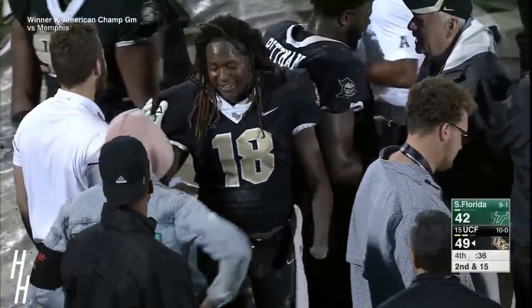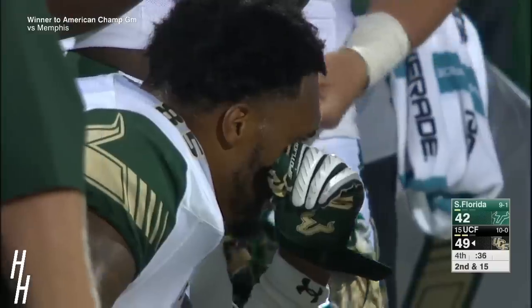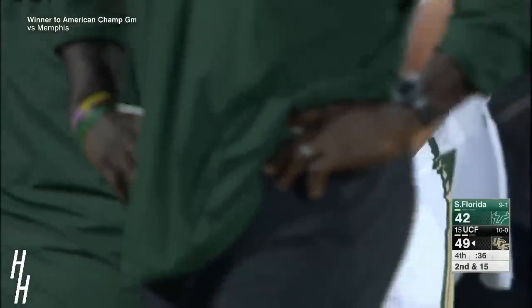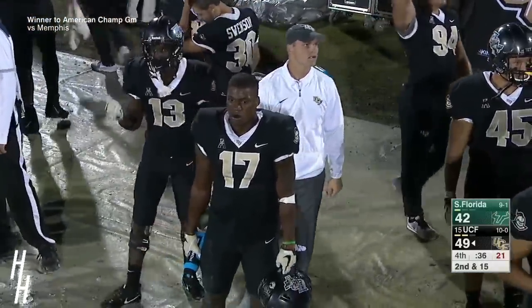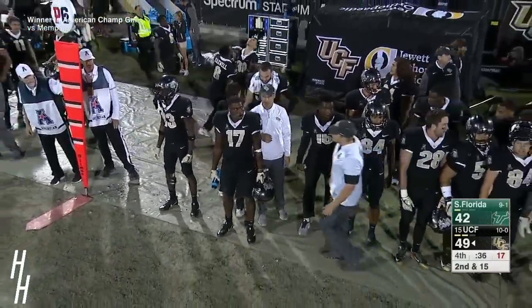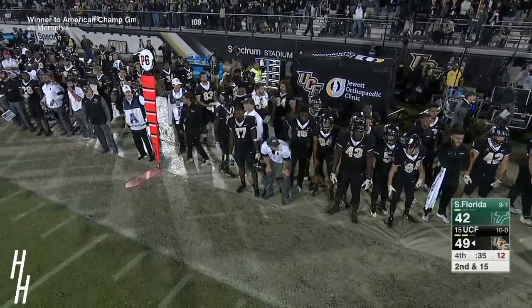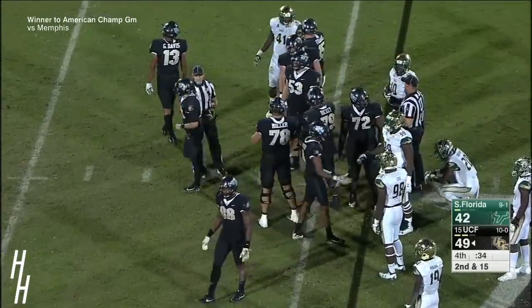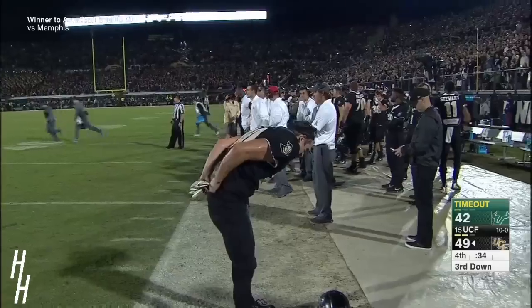A program that just began play in 1979, a program that just reached FBS status in 1996. A program that 2 years ago suffered through an 0-12 season, only to find themselves 2 years later sitting at the precipice of 11-0, en route to an American Conference championship game, and potentially en route to the New Year's Six.